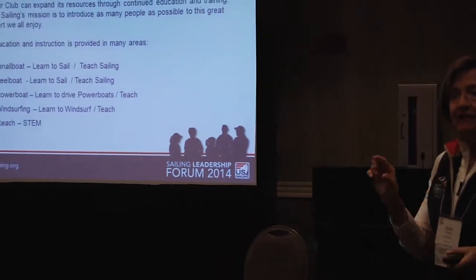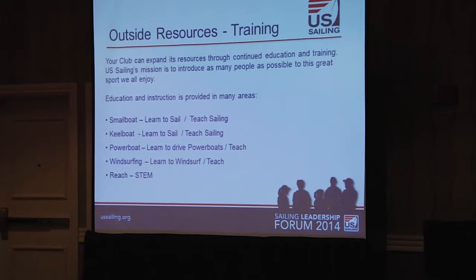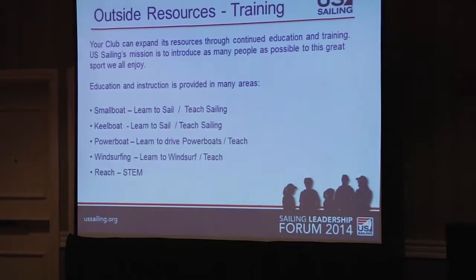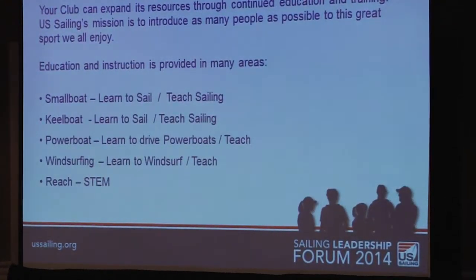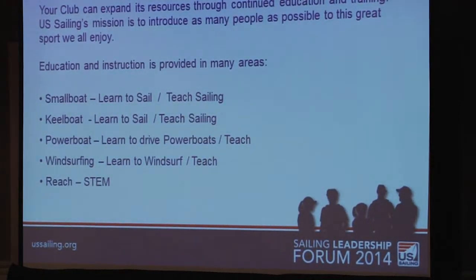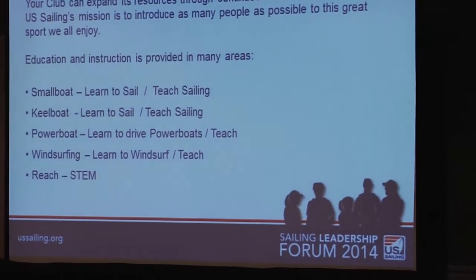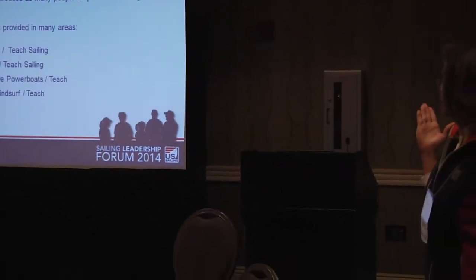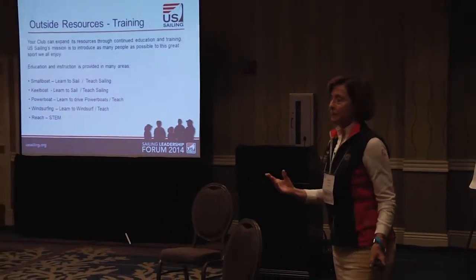In the small boat training, we have 7 segments of learning to sail, different levels. And then to teach small boat classes, you can become an instructor. Same thing with keel boats for adults. You can take classes, or you can go up the track. There's different tracks on teaching sailing. And again, powerboat training, which Lynn taught this week. You can take powerboat training, powerboat race management training, or there's a whole series of teaching powerboat training in different levels. Same thing with windsurfing.